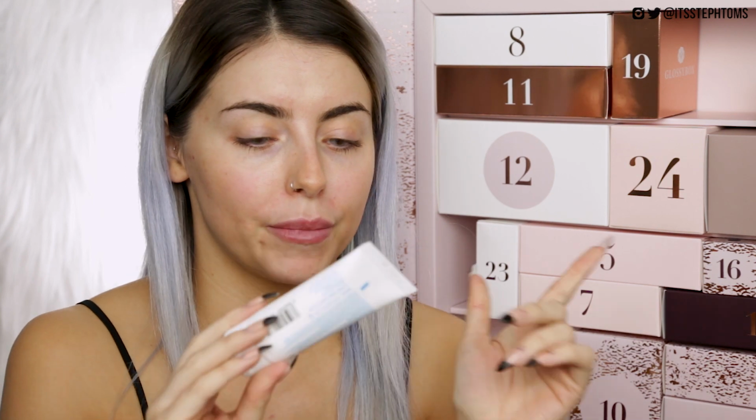Ooh. Okay, so this is the Philip Kingsley Bodybuilding Conditioner. My hair is like fried at the moment. I just had it recolored. So it is just like, please save me. I've never tried this before. I use the pre-shampoo conditioner all the time and I love it. So very, very excited to try this out.